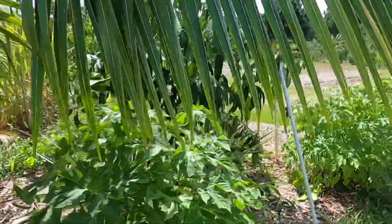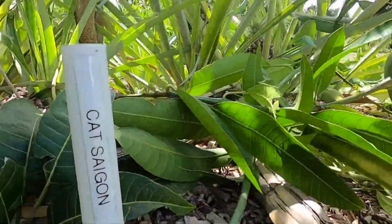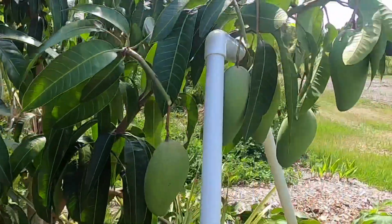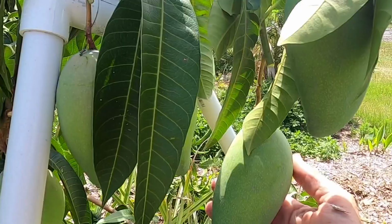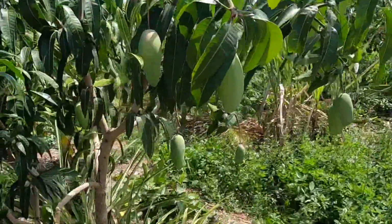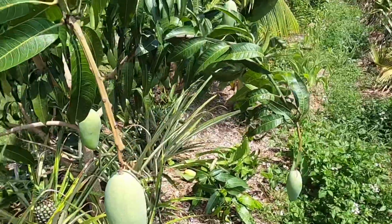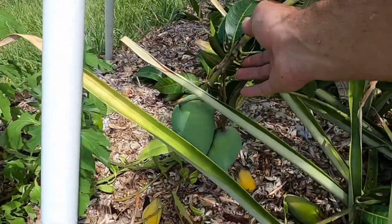And then the last one on this row is the Cat Saigon, and this one's a monster. From the moment I planted this thing, it's made every year. It's made large fruit, and this year is no different. It's just now getting big enough where it can actually hold the fruit up off the ground. In years past, I've struggled to keep the fruit from just sitting on the ground.